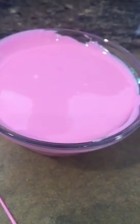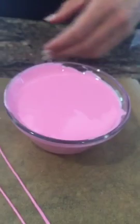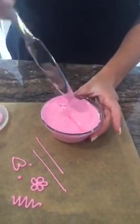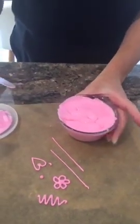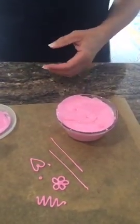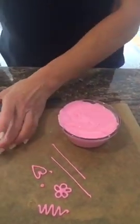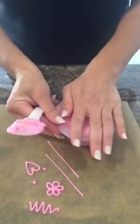You've probably heard that phrase flying around in cookie groups. That's what it means. It's how long it takes, when you pull a knife through, for that line to disappear. So it's a good way of checking the consistency of your icing while you're mixing it and before you actually put it in a bottle or a bag. So let me show you what that looks like coming out.